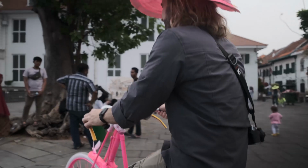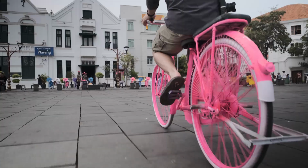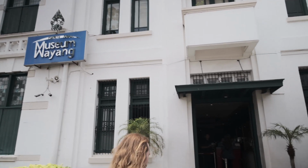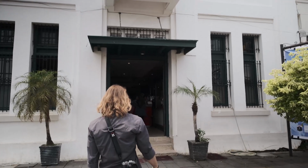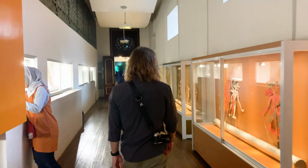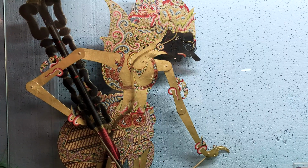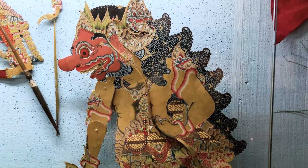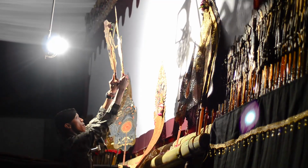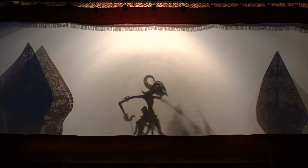While riding a bike in the square is definitely fun and can also make for some pretty sweet Instagram moments, there is another quite hidden attraction here in Kota Tua, the Wayang Museum, housed inside an old Batavian church. Due to museum rules, we couldn't bring our professional cameras onto the premises, but I couldn't resist whipping out my iPhone to show you the beautiful artistry of Wayang, the Javanese art of puppetry. Wayang is the Javanese word for shadow, which makes sense because the puppets are carved out of leather and placed between a lamp and a linen screen, casting these beautiful shadows as a form of puppet theater.